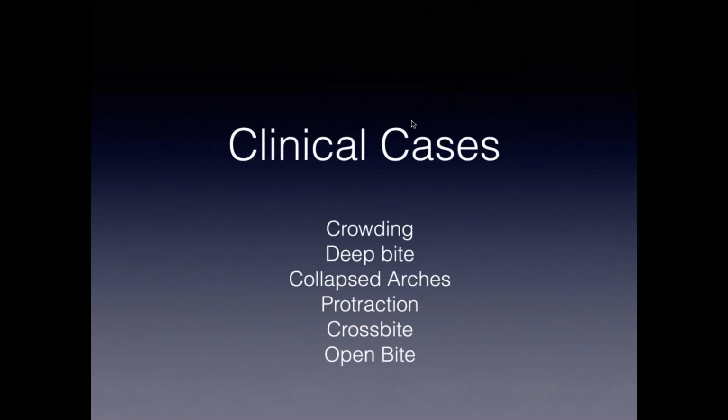So I'm going to review some clinical cases. This is the fun stuff. So we'll go over a crowding case, a deep bite case, a case with severely collapsed arches, a protraction case, crossbite, and open bites.